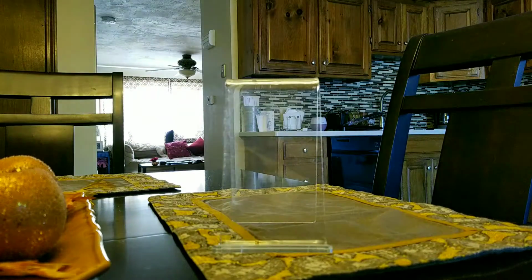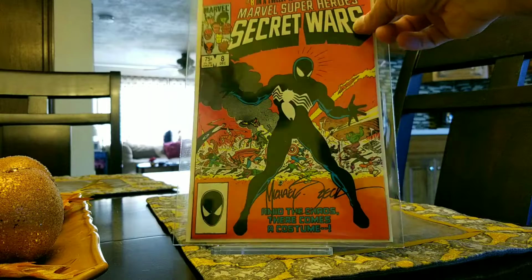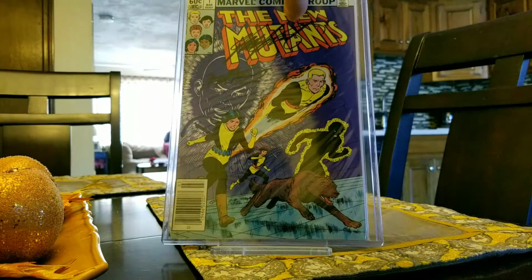But I do have another one of these, and it's actually, I think, in a little bit better condition, so that might be a 9.8. So I might get the other one signed too. And by the way, I am a fan of getting signatures. That's just me. This one's signed by Bob McLeod and George Perez.